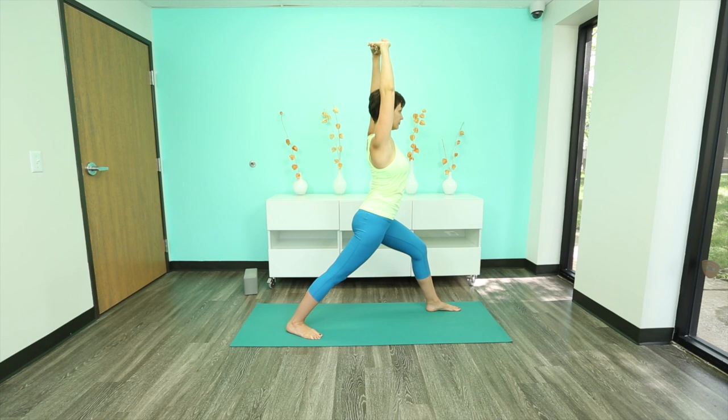Now try to inhale for about 6 seconds, lengthening from the top of the head all along the spine. Hold the breath in for a couple of seconds at the end. And then exhale for about 8 seconds, gradually contracting the abdomen, creating stability in the posture.